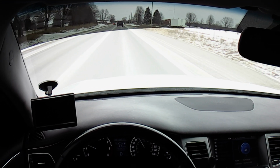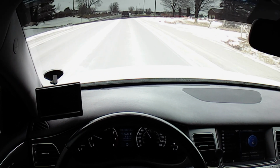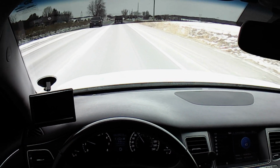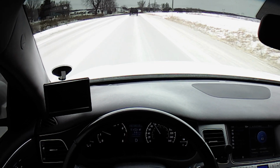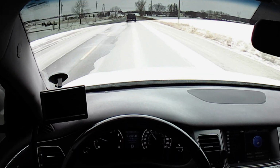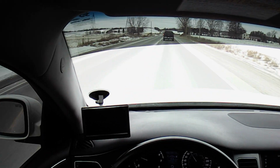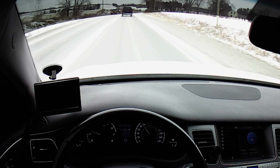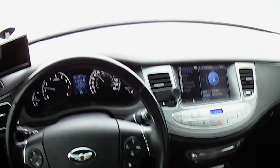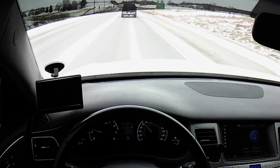I'm still comparing this to the previous Saabs that I had, because I was a Saab guy. As time went on, those cars were getting old and I couldn't rely on them anymore as daily drivers, so I had to look for a replacement. And my Genesis, my 2010, which I nicknamed 10 Gen. Yeah, so my 2010 Genesis 3.8 technology package is my new daily driver. Rear wheel drive.